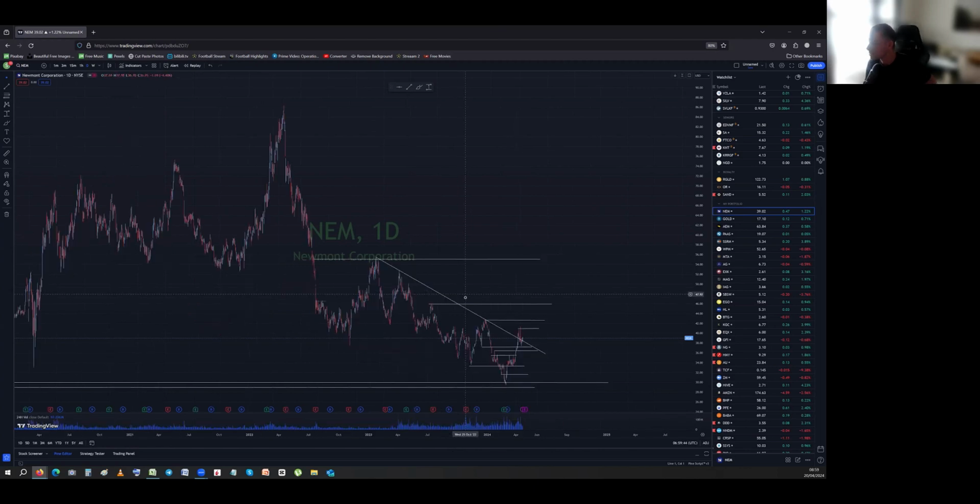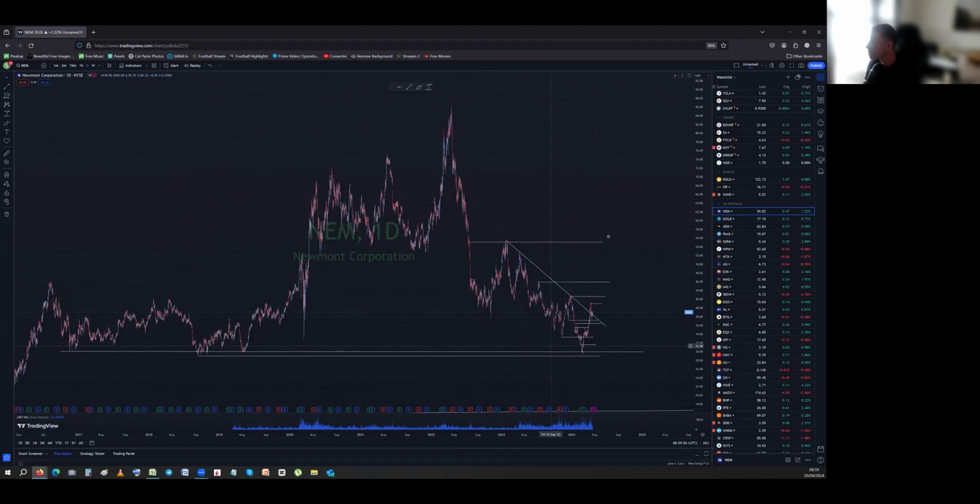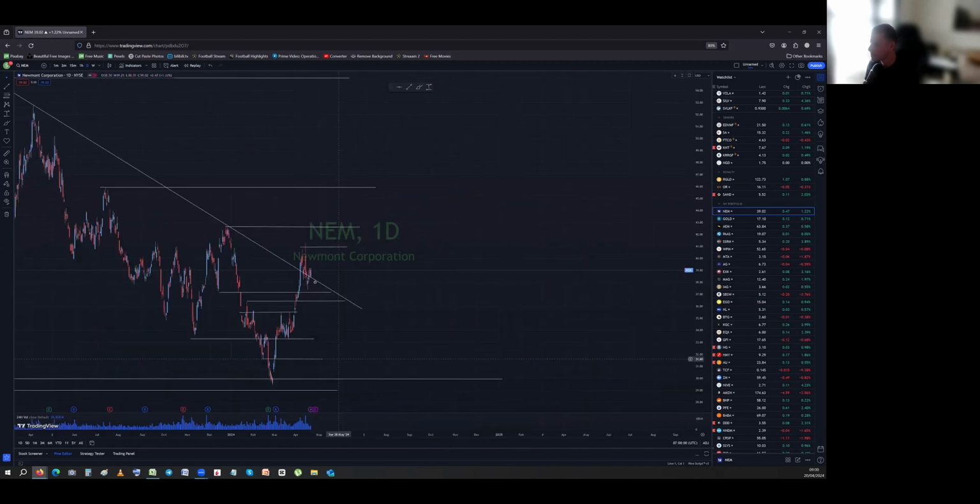I think the GDX and miners will pick up steam and start to run, even when gold is going sideways, or you could even have some red days in gold. The miners will start going up despite that, just to catch up. So a huge upside in Newmont. That's a big name. Downside, I guess the old low here will be your first test.